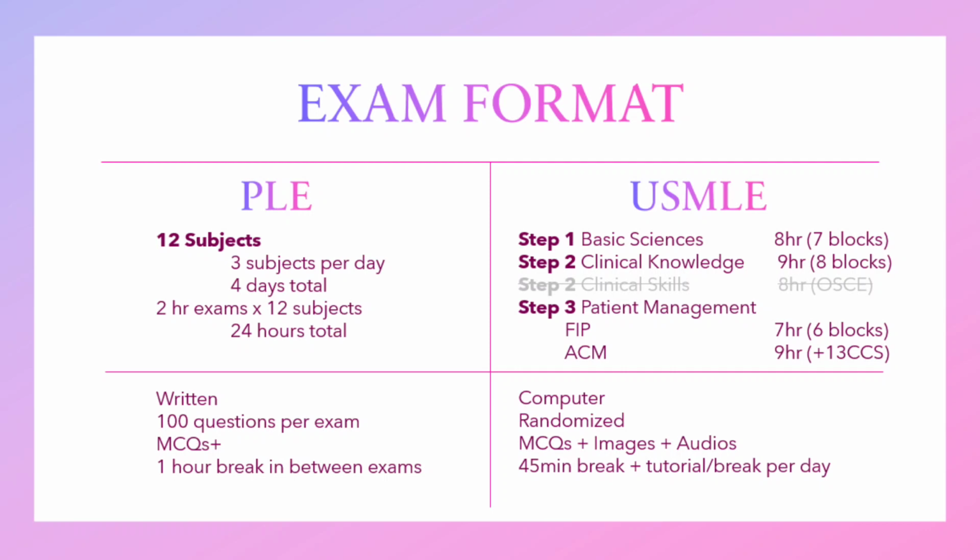In general, the USMLE exam is computerized. Everything is randomized. So, the first question could be about anatomy, the next one could be about biochemistry, and the next would be pharmacology. So that was one of the ways that it was so much harder than the PLE. And besides the multiple choice questions in the USMLE, you also have images like histology or x-rays, and audios like heart sounds and breath sounds, part of the exam.